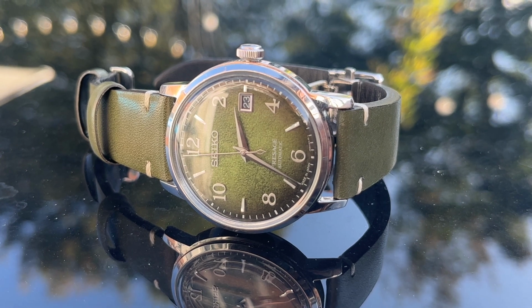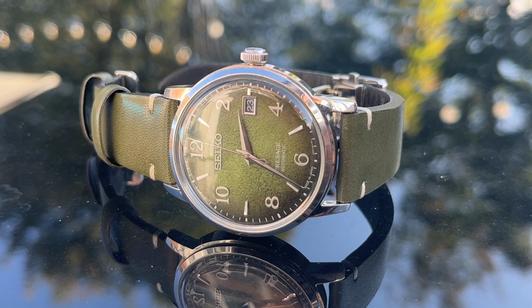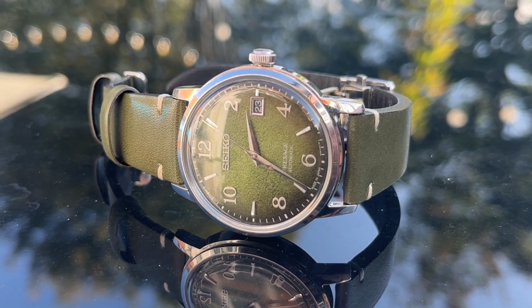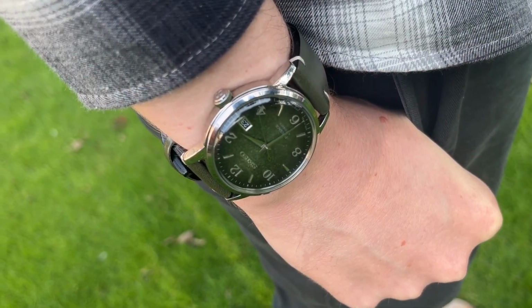I recently picked up a discontinued Seiko, which has been on my wishlist for over a year, the Seiko Presage Cocktail Time Matcha SRPF 41J1. I snagged it for a really great price and I can't stop wearing it.